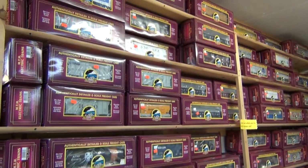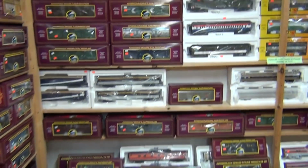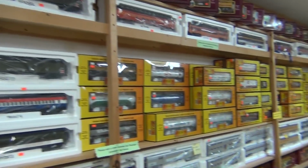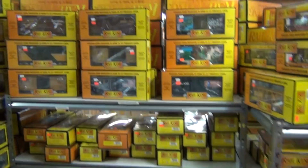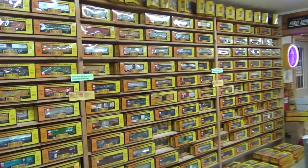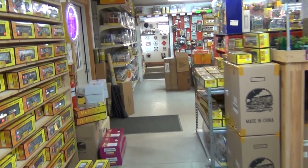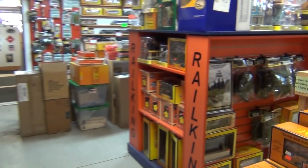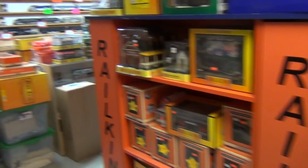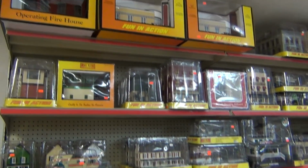More Premier, passenger cars. Pretty incredible inventory. We go back towards the main entrance. MTH buildings.